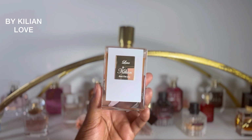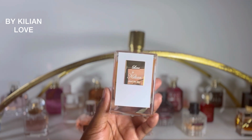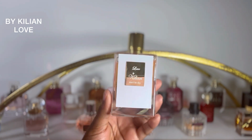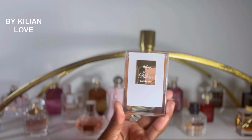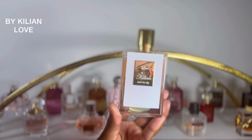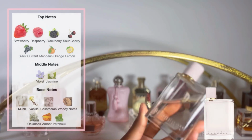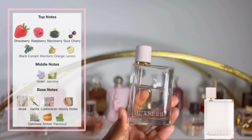It lasts a decent amount of time. The $265 for this is absolutely worth it. It's so luxurious. I love the simplicity of the bottle. I love this so much. I'm thinking about getting the Love Don't Be Shy by Kilian hair perfume because this will just be perfect to wear with that.